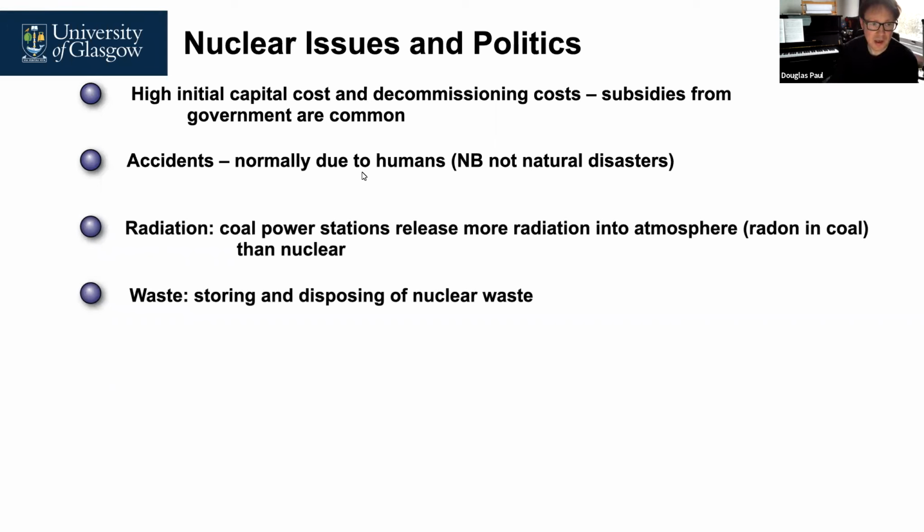With radiation, well, coal-fired power stations, all coal has radon gas, about 1%. That goes into the atmosphere. And even compared with the worst Chernobyl or Fukushima accidents, the amount of radon and the radioactivity from that going into the atmosphere per year from a coal-fired power station is greater than the total radioactivity from any of the nuclear disasters. I had to look that up and check it. I struggle to believe that, but it's true.